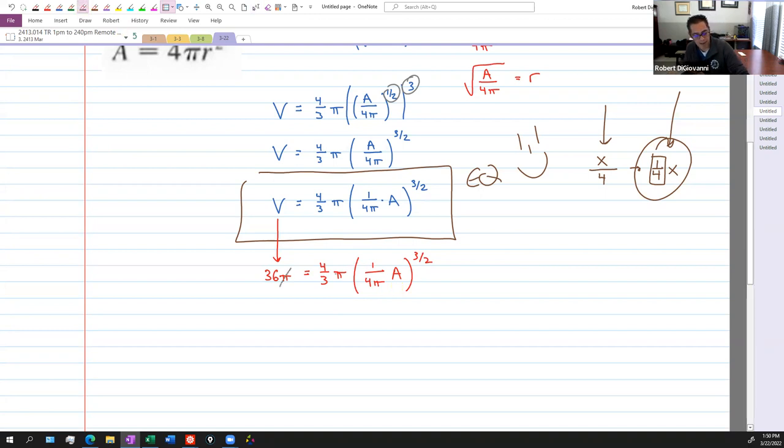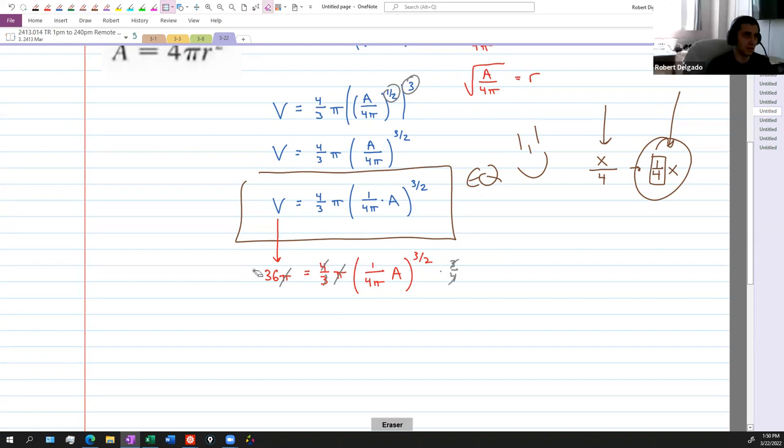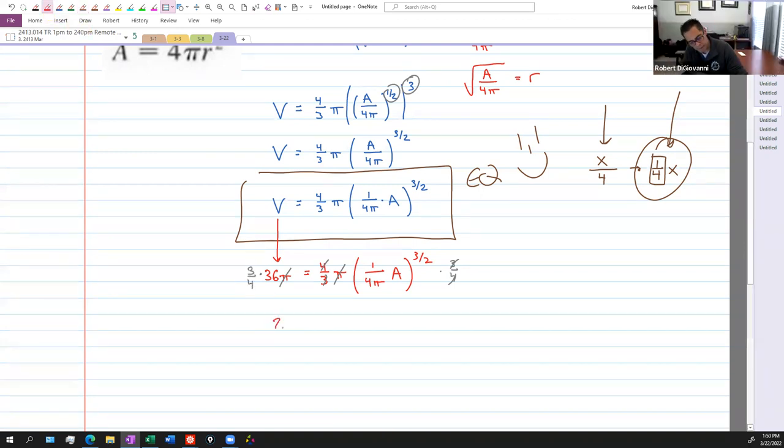Divide both sides by π, solve for A. Multiply both sides by 3/4 to kill off this fraction. We've done this already. Wasn't this 27? Yeah. So we know the left side of this is 27 equals 1/4π A to the 3/2. Okay, that 3/2 power is an issue. So how do I get rid of that power?